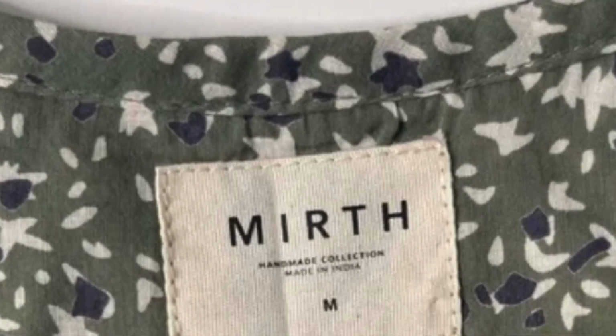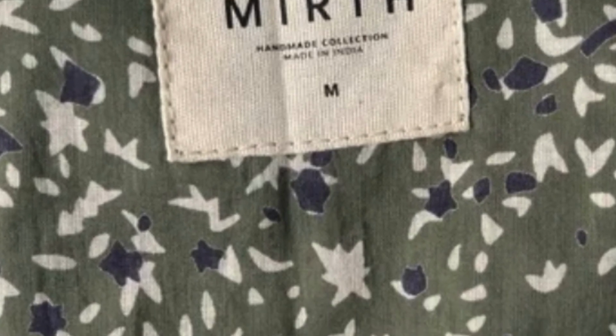The tag had my attention. I ran quick comps in Goodwill and decided to pick it up. It was $12.99. The brand is called Mirth. This was called the Mirth Bellum dress. I had it posted for $125 and I accepted an offer for $95.